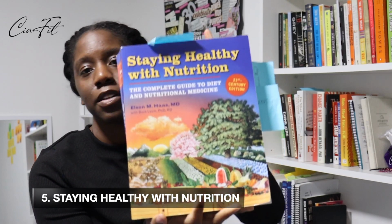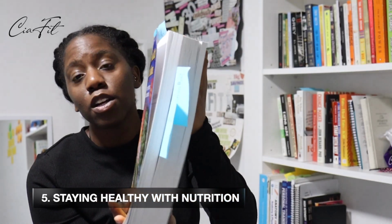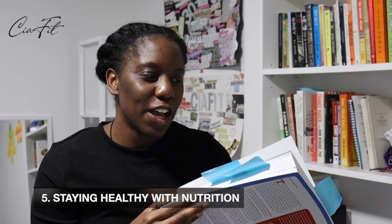But Staying Healthy with Nutrition by Elson Haas is a really great book as well. These books are very thick, by the way, because it's just filled with so much knowledge, so much information. And you literally can be looking for the same topic, but each book will give you a different way to look at it, or a different treatment, or something else that the other book may not have. That's why I find that having these books just in general, and as you can see I have a whole heap of other books, some are just like my fan favorites, but also a lot of them are to do with nutrition. But the books that I'm showing you right now are my high favorites.